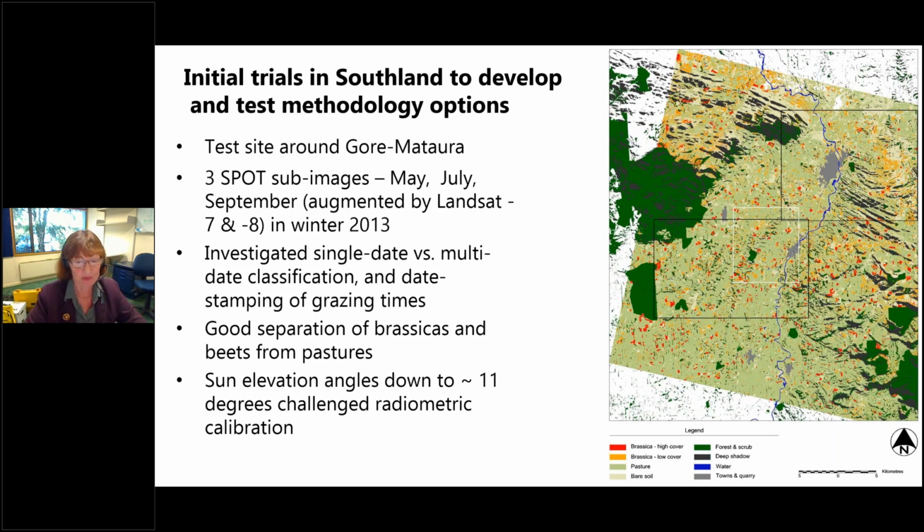And you'll see there at the bottom of the slide some of the land covers that we were classifying then. And when you look at some of the results I'll show you later on, you'll see that we've now expanded and have much more detailed land cover when we're mapping it.